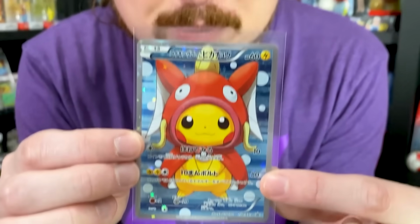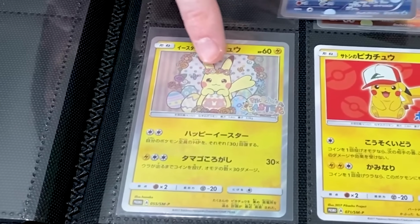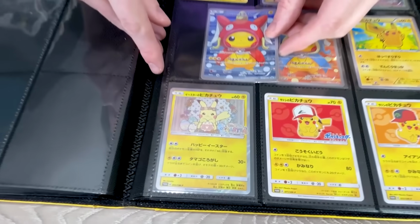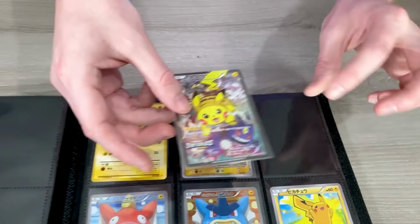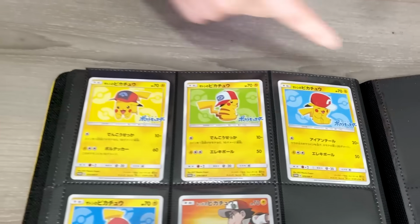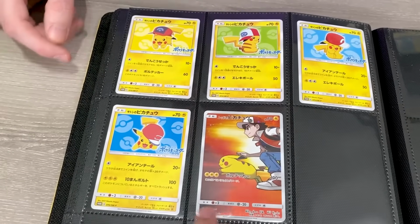Take a look at that. Is that not beautiful or what? And then right down here is that Easter Pikachu that I was telling you about. I was kind of staring at it. Yeah, you can see that it says Easter right there on it. That logo, so cute. And then right up here, we have the Battle Fiesta Pikachu as well. And of course, you got Ash's Pikachu Level X. And then we got some more Japanese Pikachu cards. That one's so cool. And that one is a nice one.